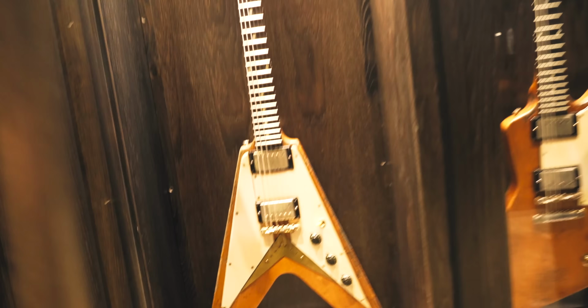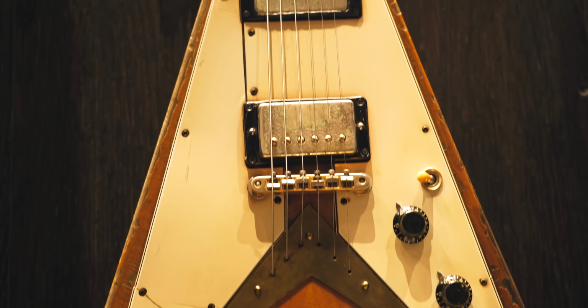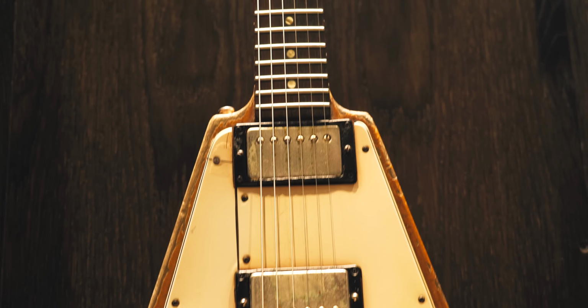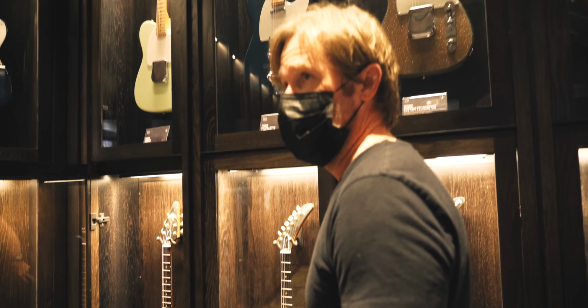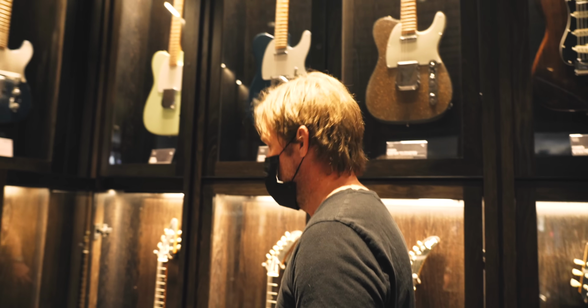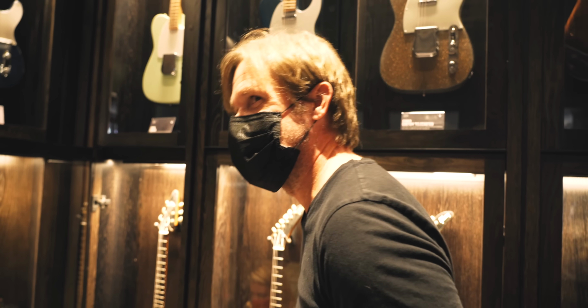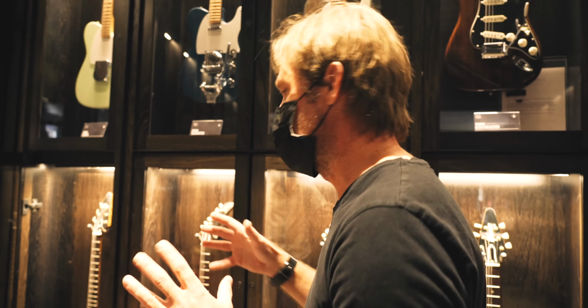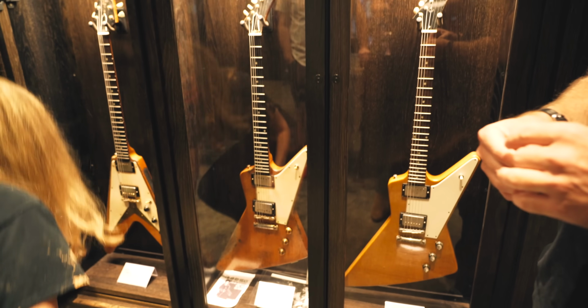I love that. How many Explorers did they make? I'm told 22. They made 80-ish Flying V's or something. I've been told 91. That's why I say under 100. Yeah. I try to be a little loose on my numbers. Man, so each one of those is around about $1 million. Yeah.